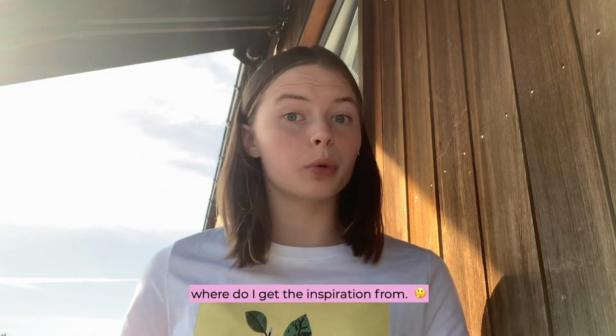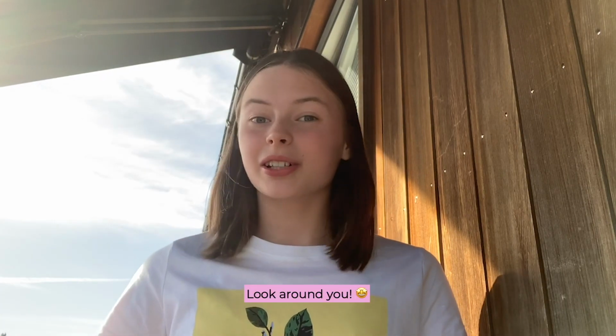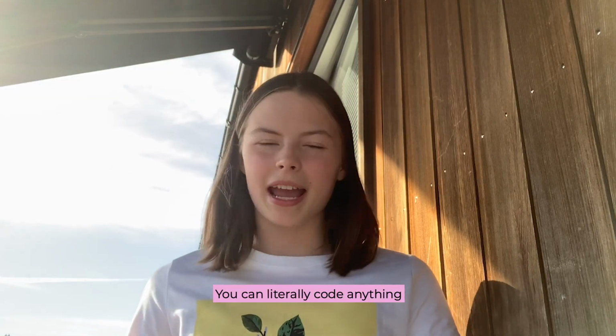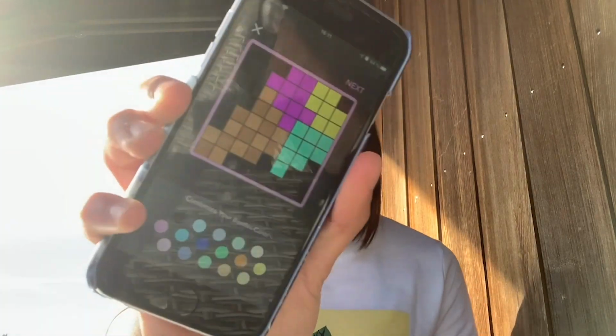Sometimes people ask me where I get my inspiration from. Well, I usually just answer, look around you. You can literally code anything that you see, play with, or even eat. For example, I coded this melting ice cream.